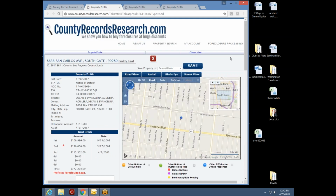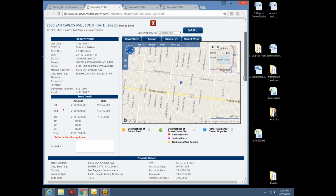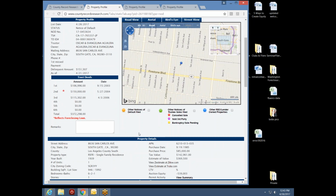Now, on this property, because when I ran the APN search, it brought up the same profile, that tells me that this third has never started a foreclosure on this property. And that's actually good news, okay? Because what that tells me is the holder of this third note is doing nothing at this point.